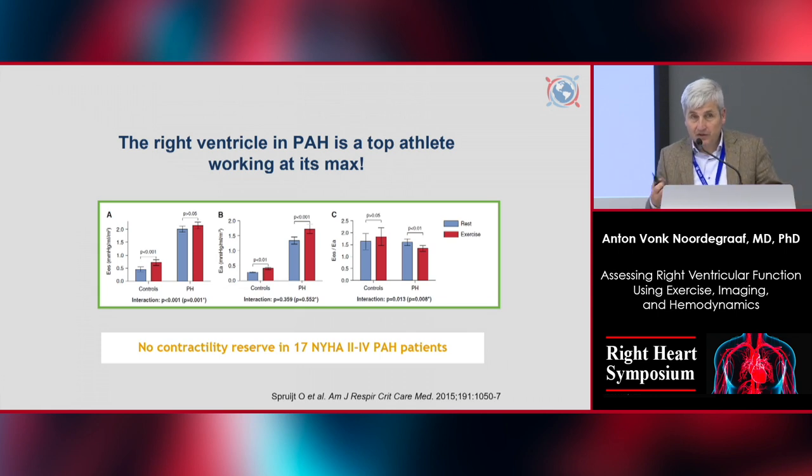Because what about the contractility then of the right ventricle? The contractility is already at a maximum. The right ventricle failure is very different from the left ventricle failure. The right ventricle failure is the failing of a top athlete. Contractility is improved and increased to its max, but it can't increase further. So if you are exercising, your contractility will not increase. And it's very doubtful whether dobutamine or milrinone will ever increase contractility in those patients.